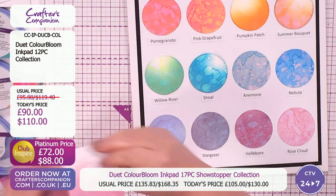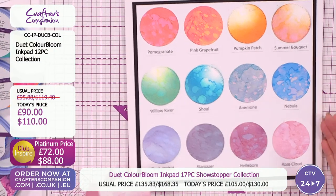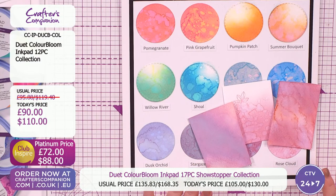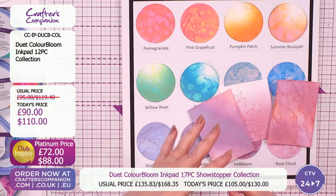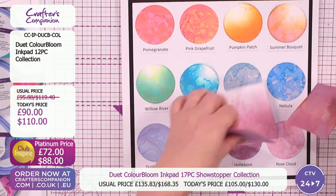Rose Cloud is a beautiful soft one, because we've got lots of colours in there and we needed a nice little soft one too. Yes, we did. If you're into fairies and that lovely ethereal soft look, this is beautiful for that. It's a lovely soft lilac through peachy pinky coral, really lovely. So that is Rose Cloud.